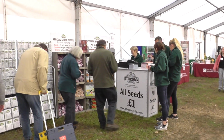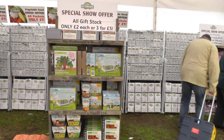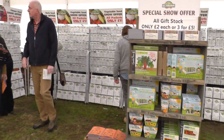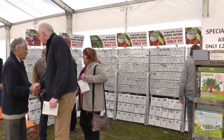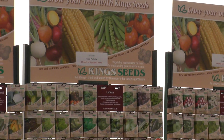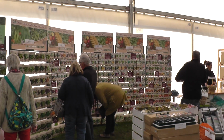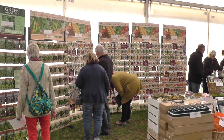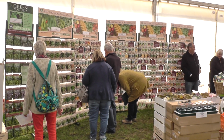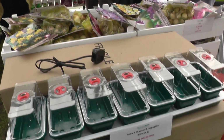Great bargain for anybody visiting the show here. DT Brown have got a huge selection of their stock, and all the seeds are £1. And not to be outdone by DT Brown, King Seeds have also got a huge range of seeds, and they are selling £1 each, or 6 for £5.